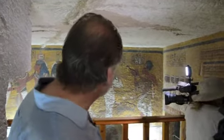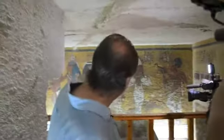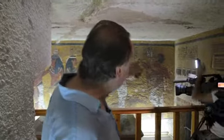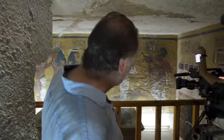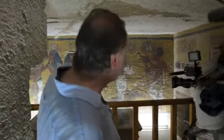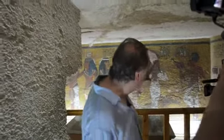Okay, well, I think what's interesting about this north wall is it was made at a different stage. It was made at an earlier stage than the east, west, and south walls. Twenty, thirty years difference, something like that. The canon proportions of the north wall are Amarna. The canon proportions used in the others are later.